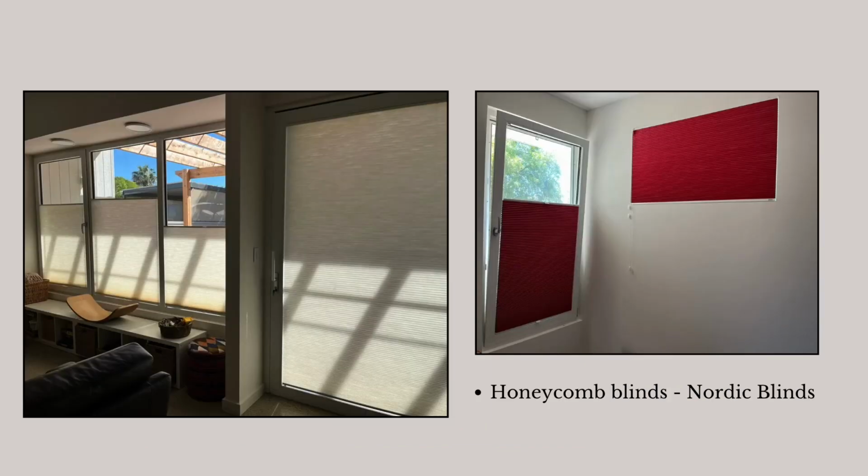We've used honeycomb blinds for window furnishing. These are from Nordic Blinds. These are great because they fit within the beading profile of the windows and door, which means that the tilt and turn window and the sliding door can operate without being impeded by the blinds.